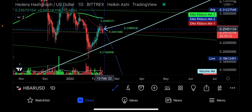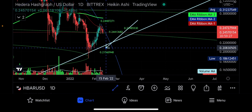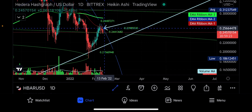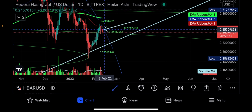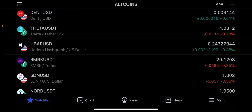If you can break up and get bullish, your resistance is up here at 31 cents, but I think you're coming down there. So 24 cents support, 25 cents blue ring resistance. If you break the green ring, you're coming down to the white support line at 21 cents. If you break the blue ring, you have a chance at the 200-day moving average sitting up here at 28 cents, right? So that's what's going on in HBAR.